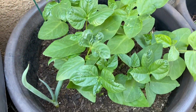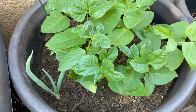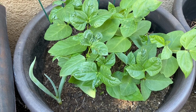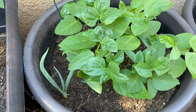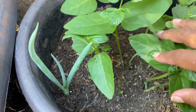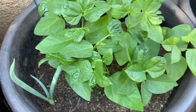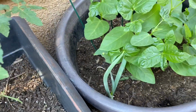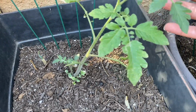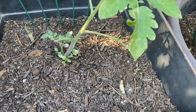These are some black-eyed peas that I planted. I was experimenting, and I wanted to see if they would grow. It was a package that I got from the grocery store, and it looks like they are doing very good. I stuck a piece of a green onion in there, and it seems to be doing okay too. I think it's because of where this tomato plant is, but it's doing good. It hasn't set fruit yet.